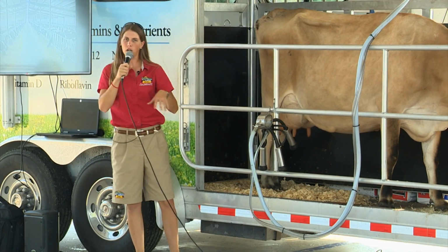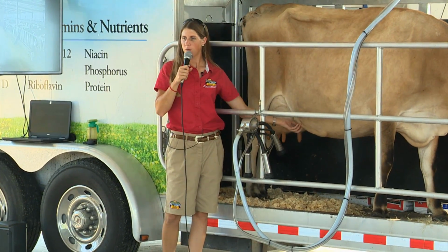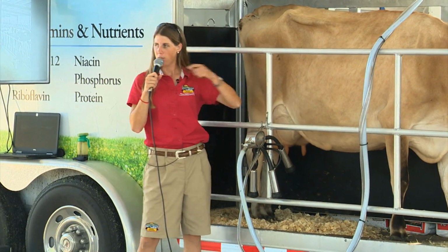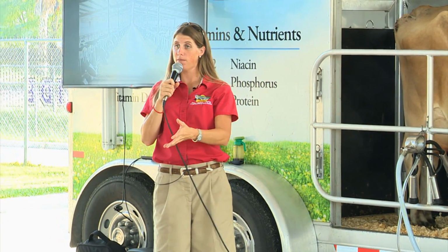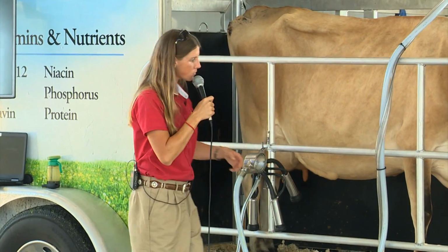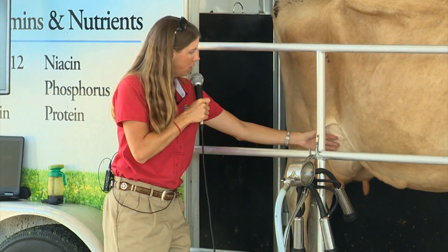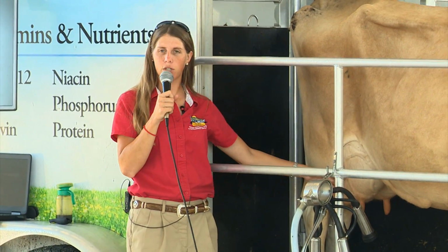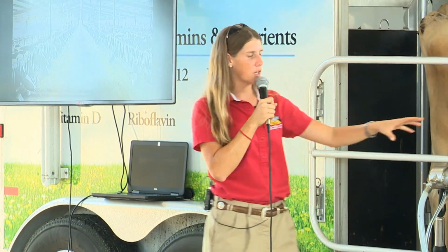But I want you to look on her belly. You'll see something kind of cool you might have noticed. What are those right there? What are those called? Veins. Very good. What's in her veins? Blood, right? But also there's nutrients in her veins from all the feed she eats. And those veins run all the way up to the udder. They spider out, and that's where she turns her nutrients into milk. So, it's a 2-day process for her to convert her feed and turn it into milk.